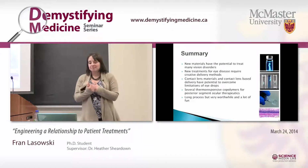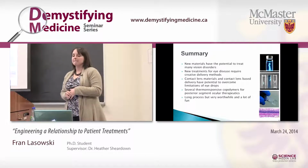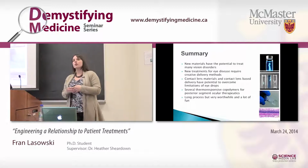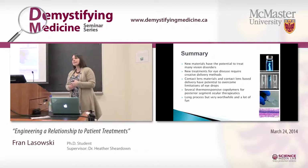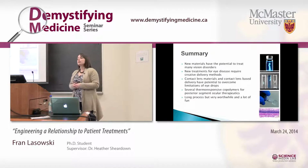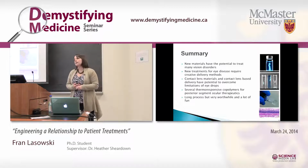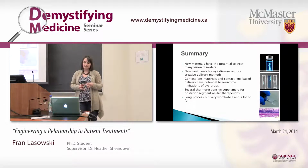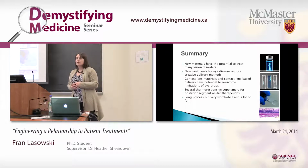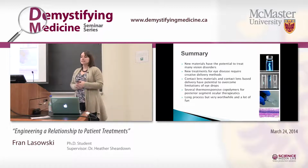So in summary, we've got a lot of materials that have the potential to treat many different vision disorders. And we have to get a little creative with the ways that we're going to deliver these drugs. Contact lenses are a great potential delivery device, because they overcome the limitations that exist with eye drops, but there's still a little bit of work to be done before we can use them practically. And with these other responsive materials, they're a great option because we're able to tailor the release. There's a lot of things that we can tune on them, which means that we can potentially use them for a variety of different disease conditions.